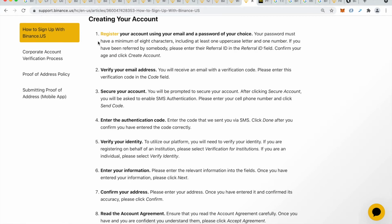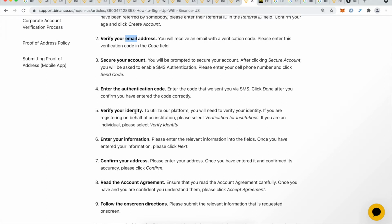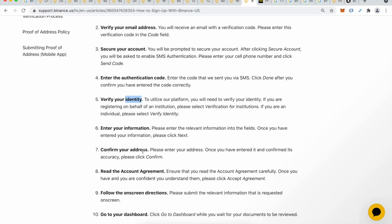So step 1 will be register your account using your email and password of your choice. Verify your email address, secure your account, enter the authentication code. So they'll ask for a phone number, then they'll send you an authentication code, and then you enter that authentication code to verify the number. And then they'll ask you for some information to verify your identity, things like confirming your address, your name, and they'll ask for other information. Really no different than any other company these days that wants to verify your identity. They're going to ask for the same amount of information.